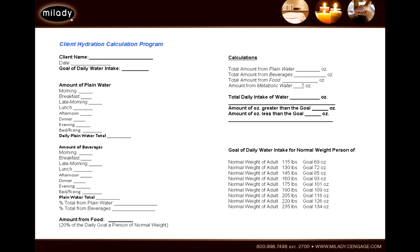And see below on the right-hand side, it says the goal of daily water intake for a normal weight person of, so you can see we get a general goal of how much water intake a person should have if they weigh 130 pounds, 175 pounds, 200 pounds. This gives you an idea of approximately the amount of water intake they should have each day.